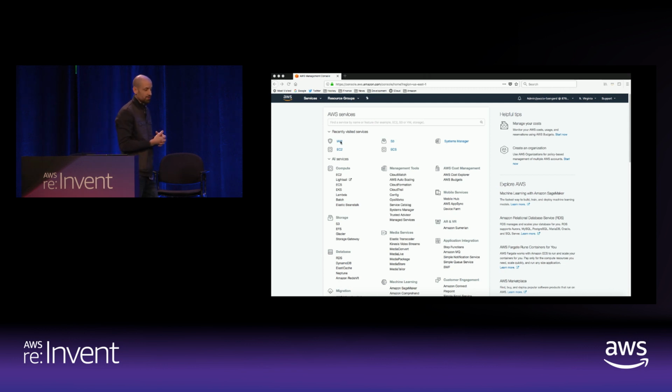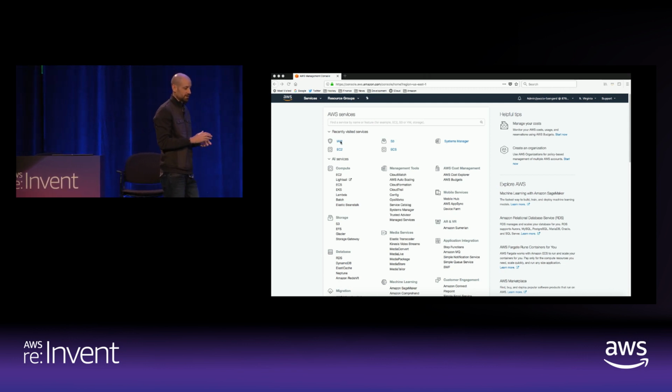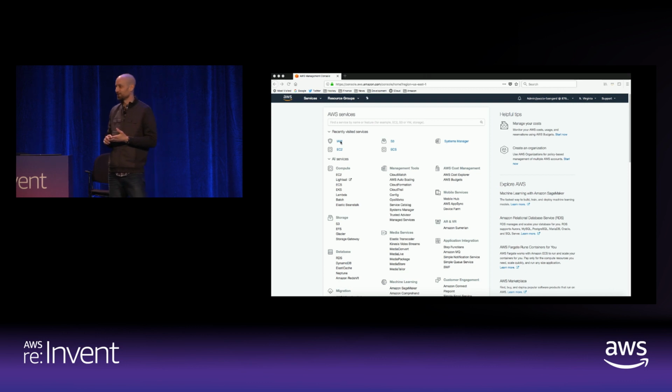So as part of the demo, I really wanted to use some of the stuff that Verizon did because I think it's much more fun to do customer examples.